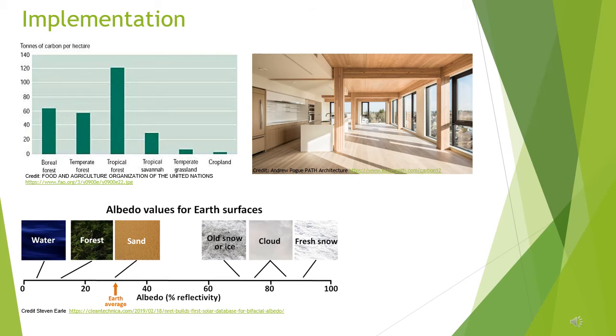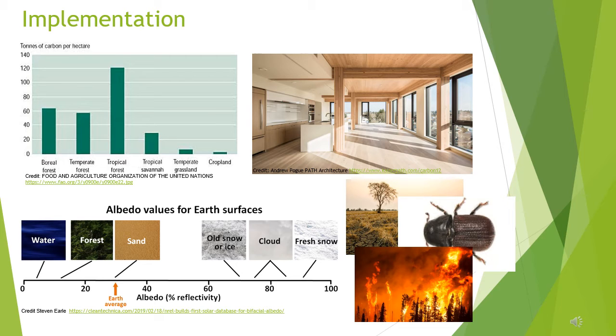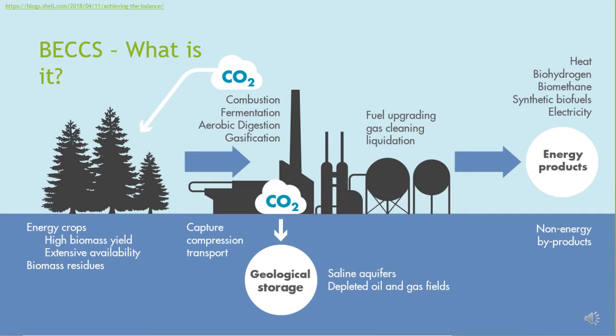Planting a forest will reduce the local albedo of the area. This is also mitigated by a tropical location with more cloud cover. Forests are susceptible to disturbances, such as drought, pests, and fire. As an NET, afforestation requires a large area. However, restoring the forest results in cultural, social, and environmental benefits. Trees from afforestation can be used in the next NETS technology, BECCS, or Bioenergy Carbon Capture and Storage.